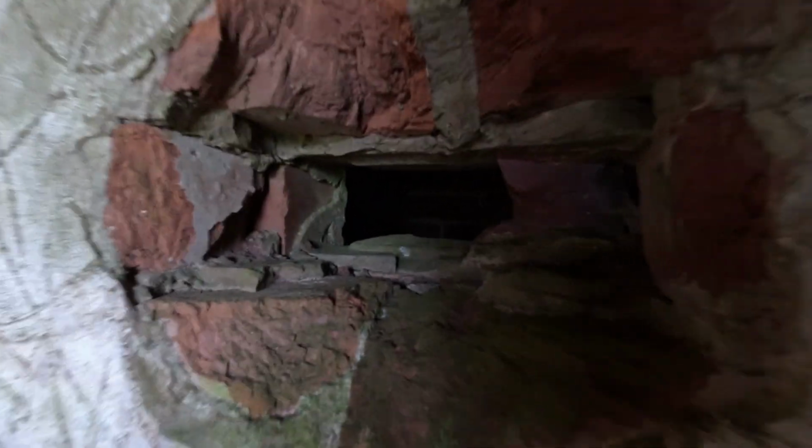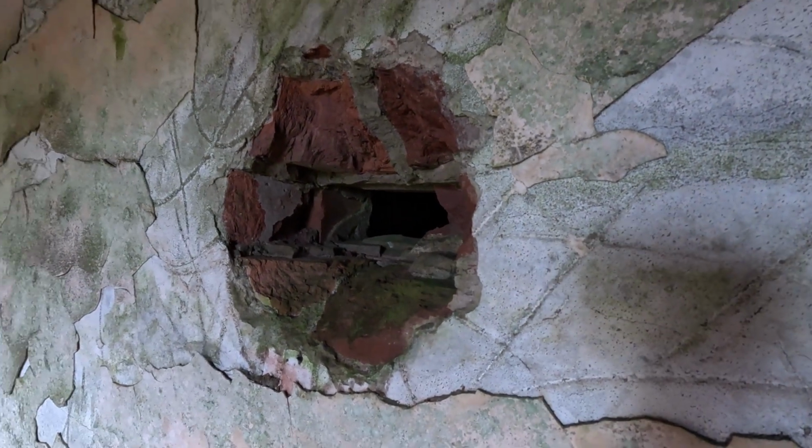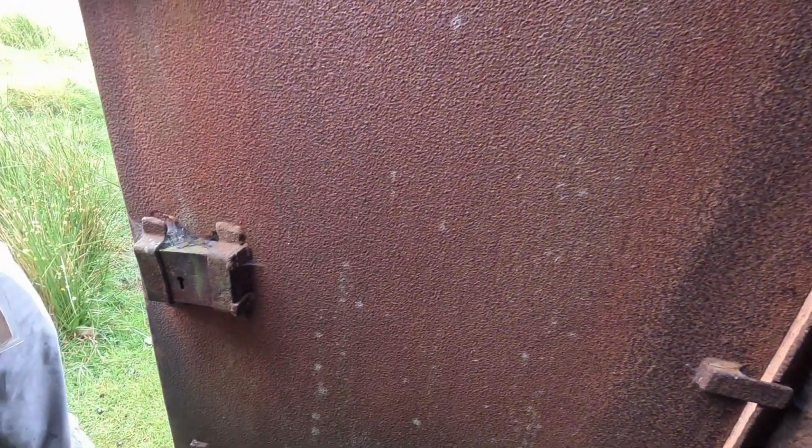There's a hole in the wall there into another room. A different chamber that we haven't seen. How weird. Look, 3 big locks as well. It's like, definitely want to keep people out.